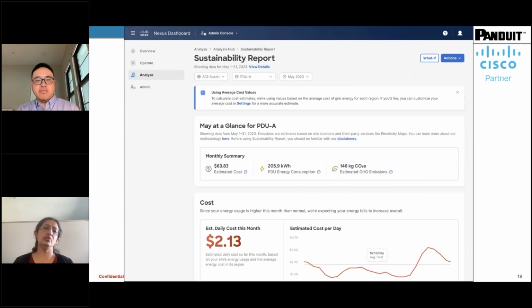And you can drill down into the details, and you can also go to a specific PDU. What you see here is the summary of energy consumption, cost, and emissions for PDU A.